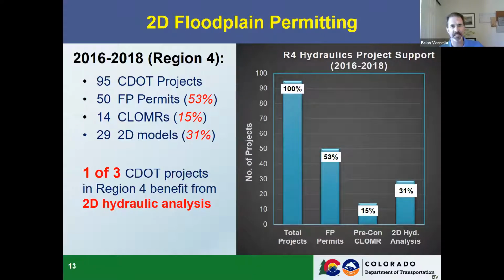In 2016 to 2018, I was the hydraulics unit lead for Region 4, and during that time we supported in that unit 95 individual CDOT projects. It's a lot. 95 projects in 3 years is not uncommon for specialty units across CDOT to try to manage. When you look at that 95 project list, about half of them required a permit. Only 15% required CLOMARs. A number of them required LOMARs, but the interesting number is that last one.